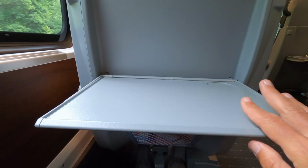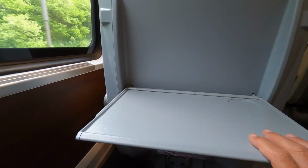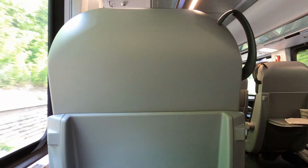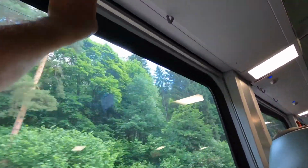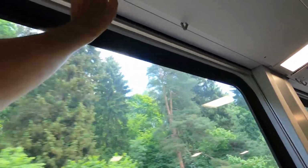Then above that, a very sturdy and large tray table. Excellent. I'm certainly a big fan of seats having really comfortable grab handles for people going past carrying cups of coffee and doing all their things. And the window service is completed with a blind, some coat hooks, and of course a reading light.